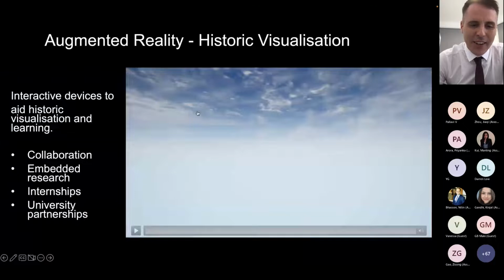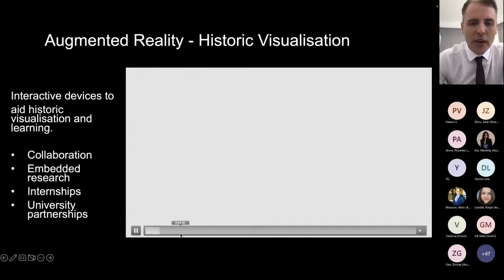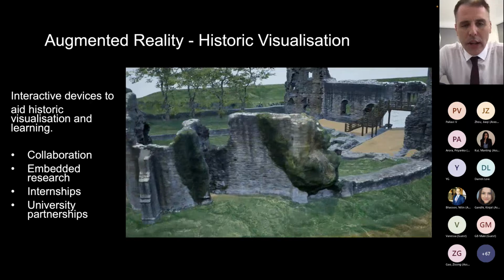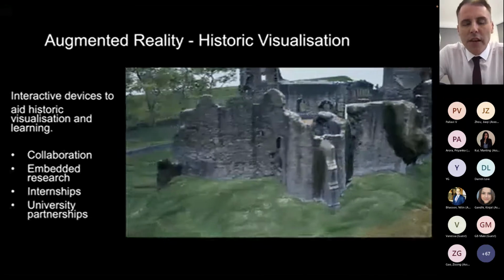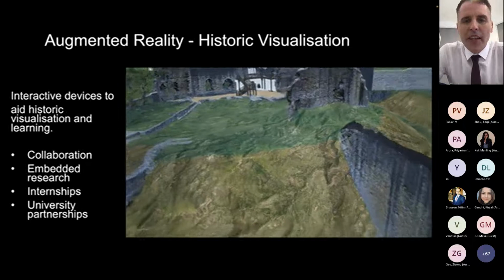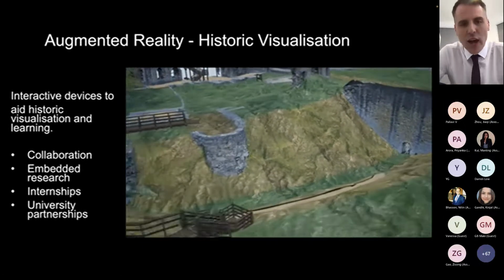In historic settings as well, so things like museums and museum curated experiences. This is a project that our students and graduates have worked on at a local castle called Barnard Castle. They created a 3D render of what the castle actually looks like at the moment. So this is what it physically looks like at the moment. You can experience this in virtual reality and in augmented reality.